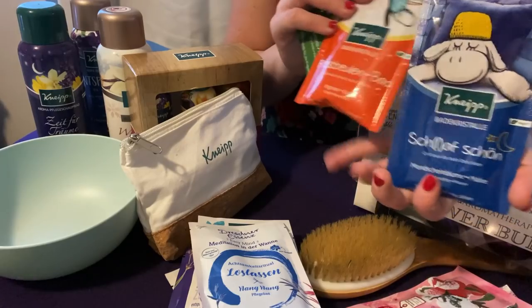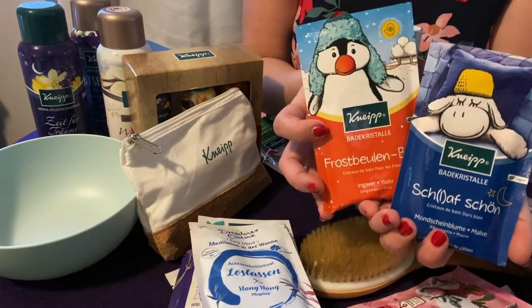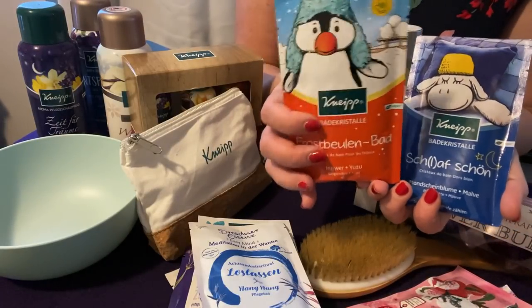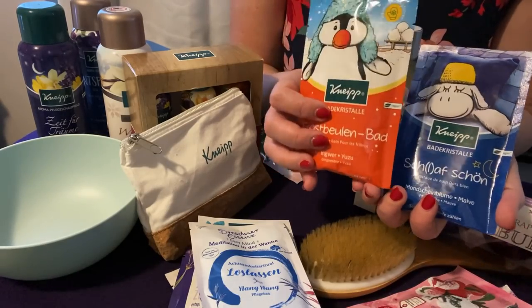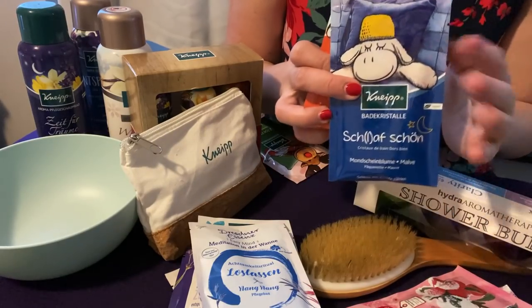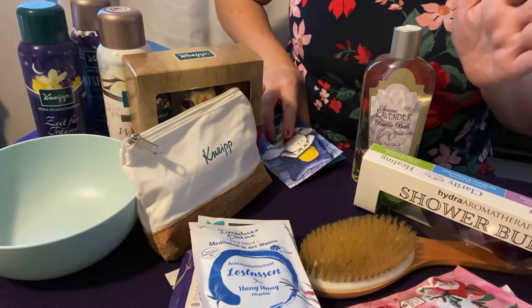You like them all? Yes, I would recommend, let's try these two. It's really nice that this is like a yuzu, which is like citrus, and it has ginger as well, so really nice, really different for the winter time. And of course, this one is just going to whisk you right to sleep, isn't it? Okay, all right, so we've gone through the bath salts.